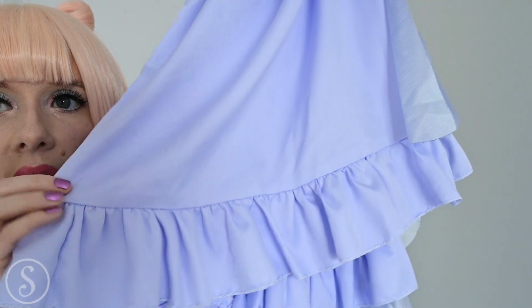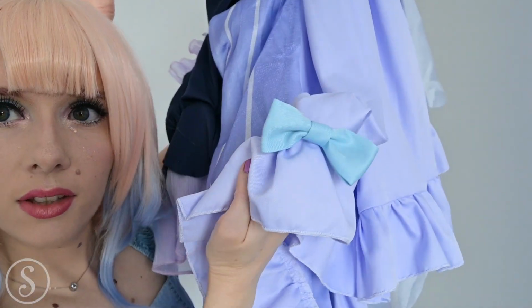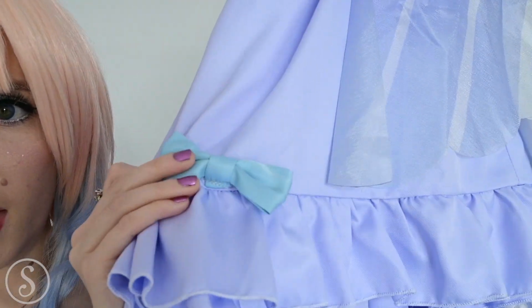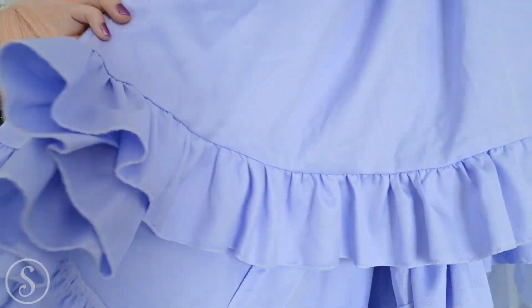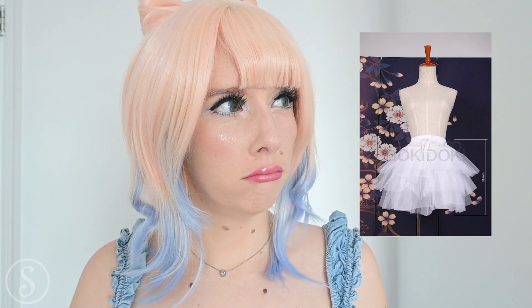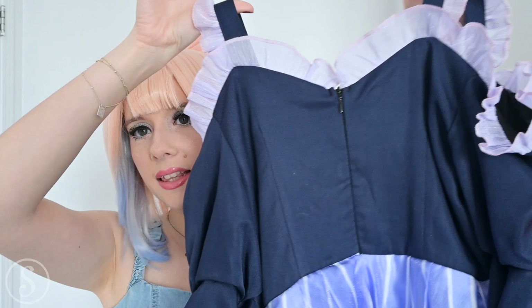And when you go at the bottom, there are some ruffles here. Also some little bows here. So there's one blue bow here, that's the same fabric. There's a second one here. So there are 2 little bows and lots of ruffles. They suggest wearing a petticoat under this to make it extra poofy. I don't know if they sell petticoats. Not sure. Okay, and the back is like this.